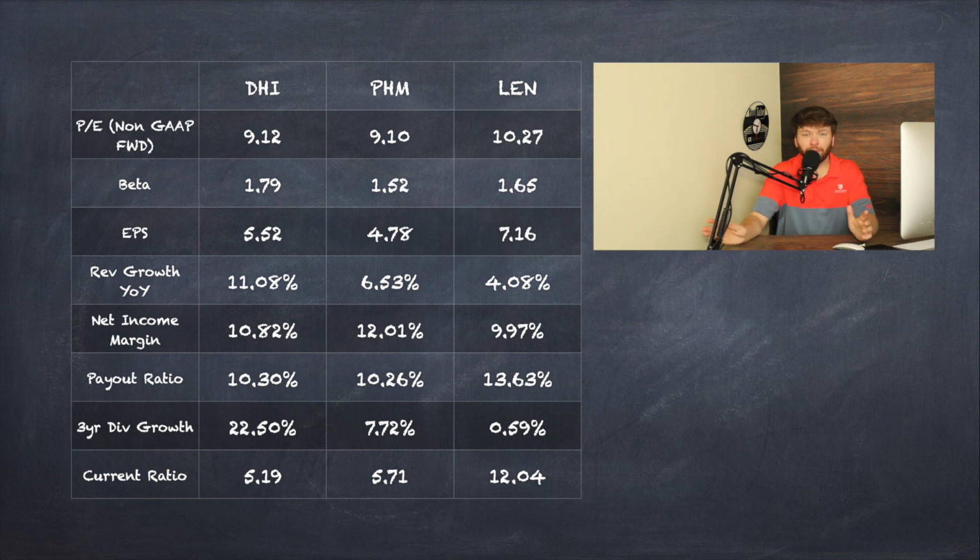You know, sometimes we're looking at companies with negative earnings per share or non-existent earnings per share. So again, to see that they have an earnings per share is great, but the fact that they're all over 4 is even better. Now, the revenue growth year over year, this is one of the reasons why I like DR Horton, because they've been doing a really good job growing their revenue.